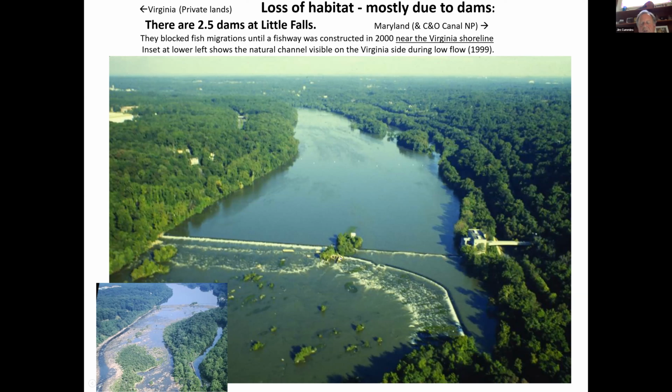And then in the 1820s, the C&O Canal incorporated that river, and they built a dam all the way across the river and blocked fish migration to some extent. And then when we had droughts in the 1960s, the Potomac in the area between Washington, D.C. and Great Falls pretty much dried up because we drank the river dry.